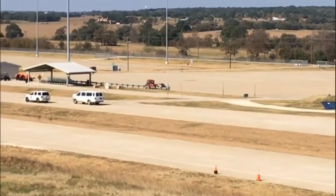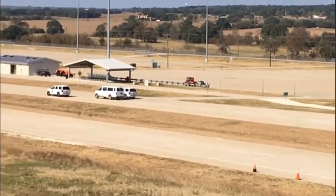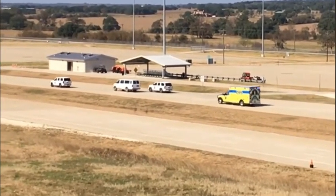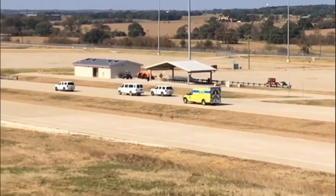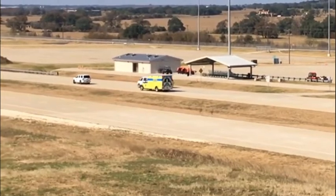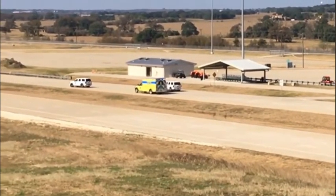This course gives us the opportunity to set up some congested roadway type scenarios like what you're seeing now. We'll throw several civilian vehicles into a congested roadway to where our students get to come in and navigate this type of scenario in a controlled environment before they do it out there on the streets.